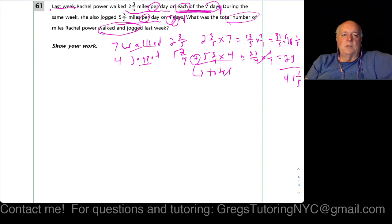I'm going to show another way to do this using decimals. So 2 3/5 is equal to, and by the way, the answer allowed here was 41.2, because 1/5 is the same as 20 hundredths, or 2/10 if you will. So this is the same as 2.6, that's 6/10. So if we multiply that by 7, we get 2, 4, 14, 18, all right? And move the decimal. We have one decimal place here, so we move it there. That's 18.2. That is what 18 1/5 is. That's 18.2. So that checks.